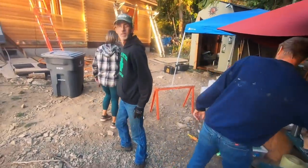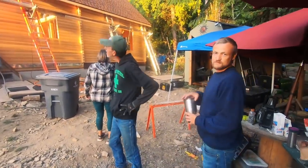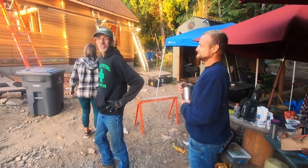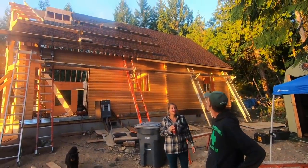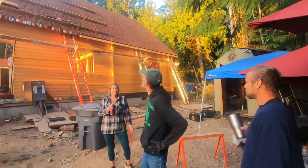What have you guys thought about doing this 12-12 roof? Pretty intense. Interesting. Yeah. When we were up in the man lift looking at you guys, I was like, that is so steep. You guys have been champs.